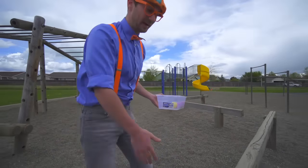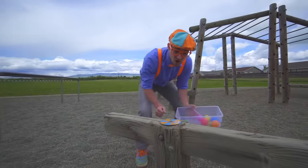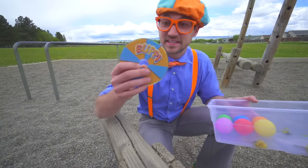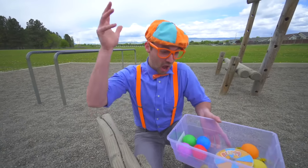Ooh, a balance beam. Whoa. Wait a second. Are you seeing what I'm seeing? Come here, look. This is a CD, a compact disc, and it says Blippi on top. I wonder if it sinks or floats.